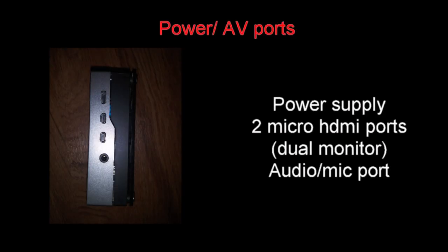So in the front of the Raspberry Pi with the case on, you're going to notice there's 4 ports in the front. One is for the power supply. The other 2 are 2 micro HDMI ports. You can support dual monitor on here. Now with the micro HDMI ports, there is a little bit of a limitation than what the standard port has. So sometimes they're not going to be able to support audio or power to them, or just a video signal. Which is the reason why there is an audio mic port with this device as well.